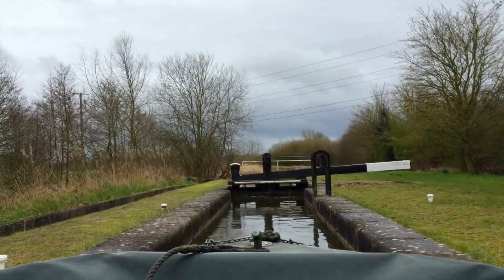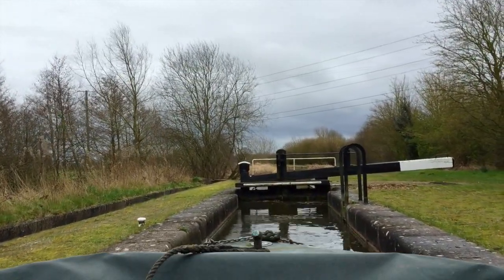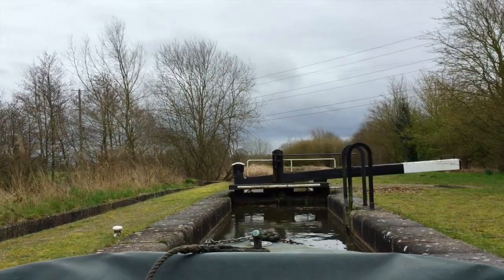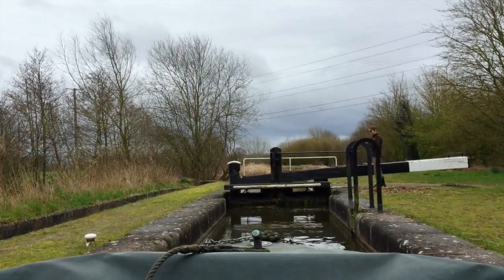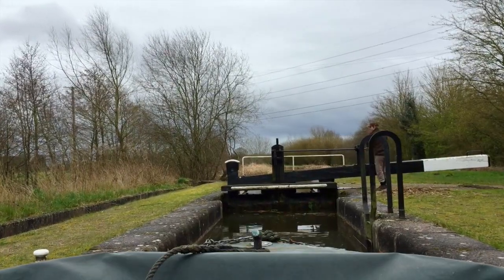However, as we go through all this, you'll see in just a moment that I do a lot of wandering around and looking at different bits and pieces in this video, as I just could not figure out why on earth the top gate wouldn't open.